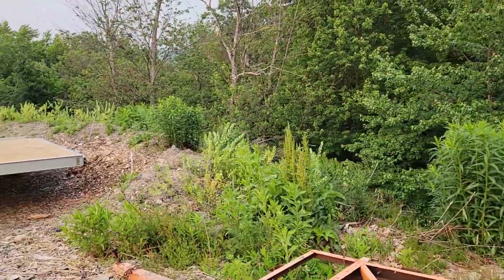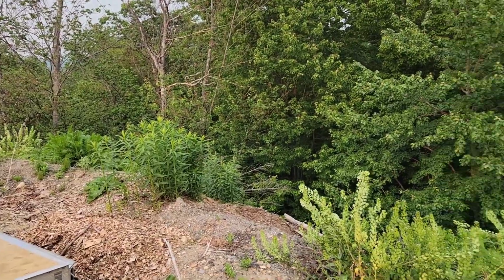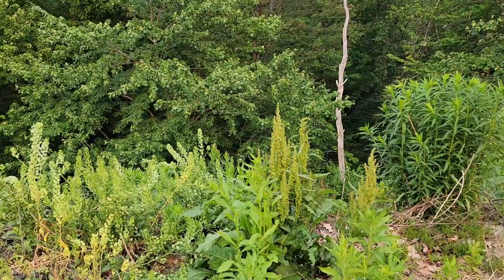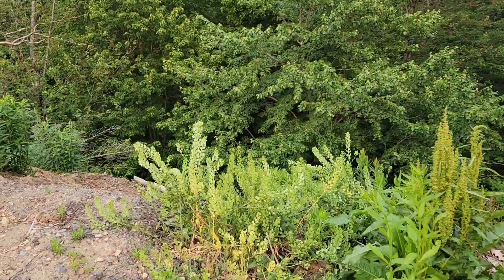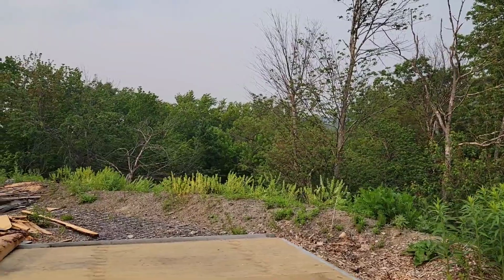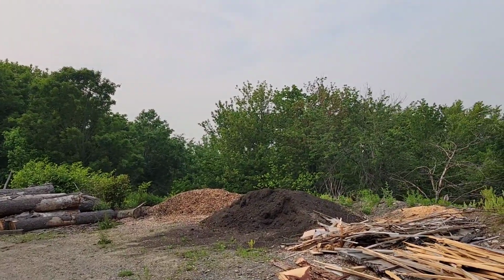One of the best things about having a large property next to woods is that we also get a lot of fun weeds, and a lot of flower farmers will forage for a lot of their greens, and that's what I've been doing. So this is pennycress, and I have a very large amount of pennycress all the way down the hill there. And then behind the logs, I need to move a couple logs with Jace.